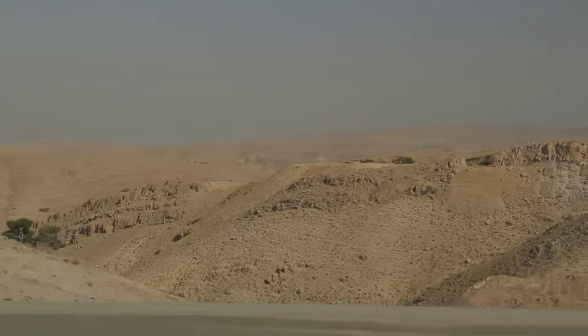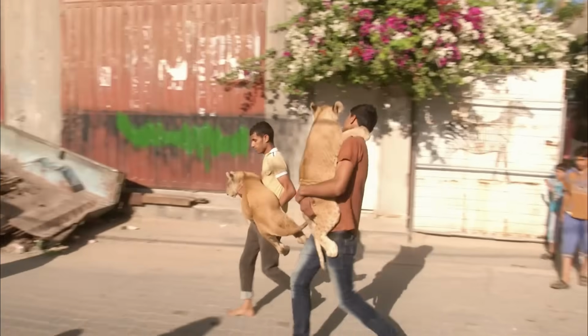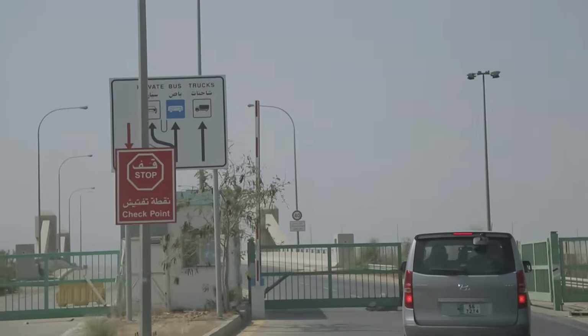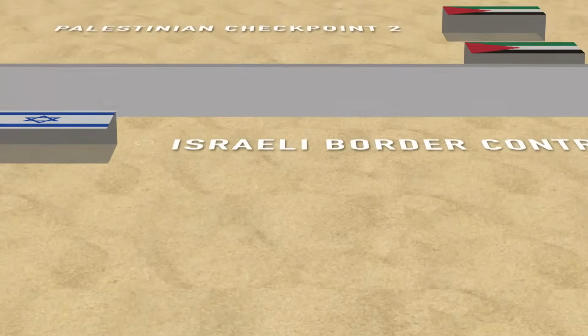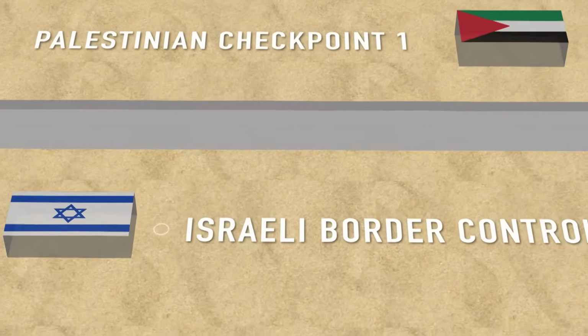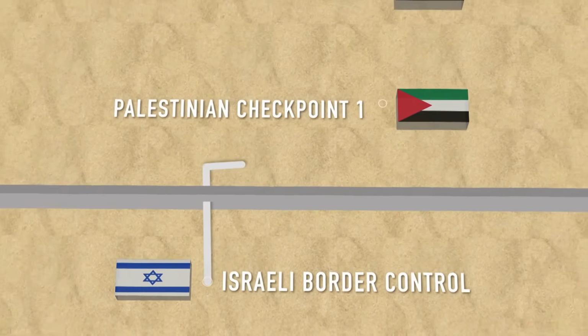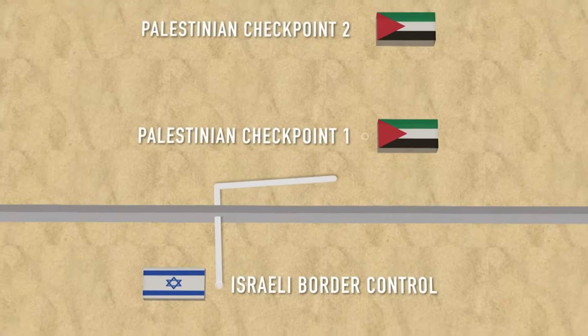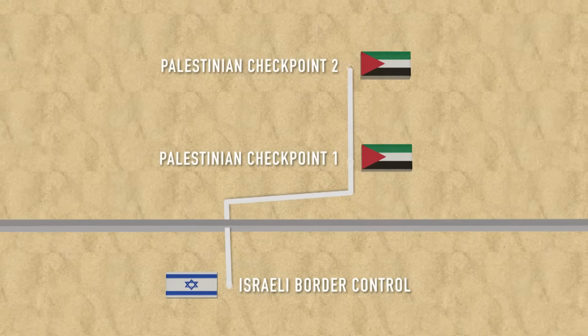Animal rescue charity Four Paws is sending a team to the Gaza Strip to rescue 2 lion cubs from a refugee camp. The team has travelled through Jordan and Israel and is approaching the Israeli-Gaza border. The Erez crossing is made up of 3 checkpoints. First, the Israeli border control, then the Palestine Liberation Organization, and finally, the Palestine-controlled immigration point.